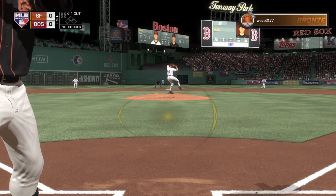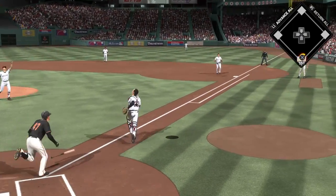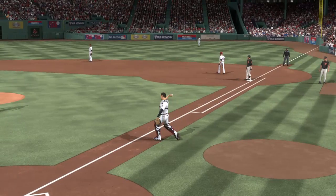Into the windup and the pitch. Swing at a high pop, drifting into foul territory. Kim is under it, and he brings it in for the second out of the inning.